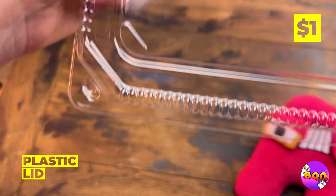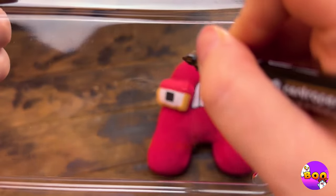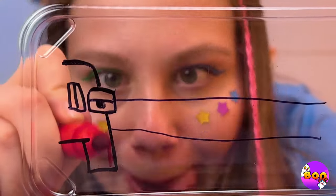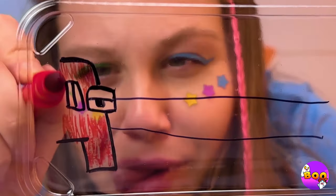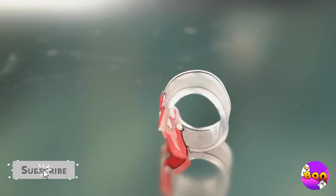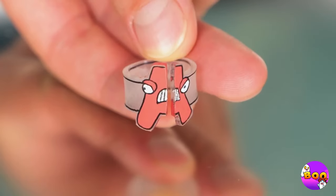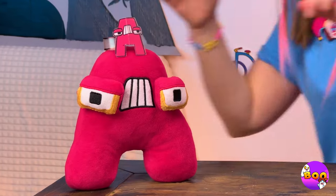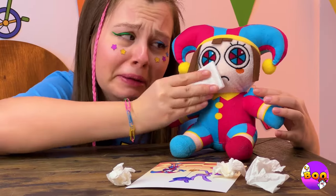Next, grab an old plastic lid and draw out two halves with a line between them. Now, let's shrink them down to size. And with this, we crown you king. Oh, Pomni, don't cry.